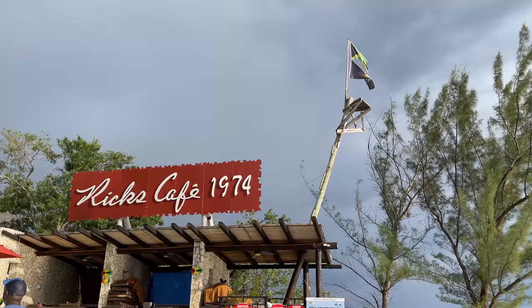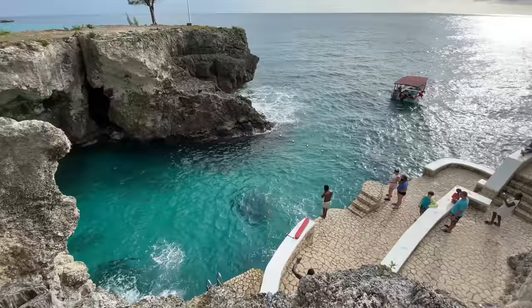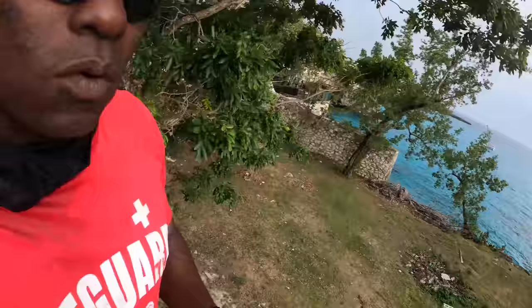Guests are understandably not allowed on this platform, but occasionally the lifeguards will demonstrate jumps from that height, and it's pretty spectacular to see. One of the lifeguards actually offered to take our GoPro up with him in exchange for a $20 tip. Jumping from that height is dangerous enough, but it wasn't until we saw the footage that we realized how dangerous it was for him to even get up to that platform.